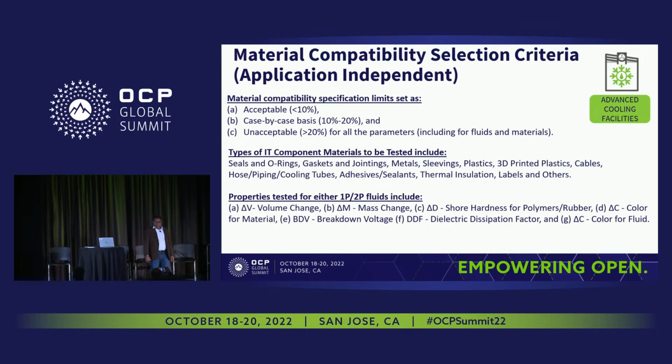So the criteria that we came up with was, okay, we have acceptable, unacceptable, and then case-by-case basis. So we defined how much percentage we consider to be allowable. If it is unacceptable, what is the quantitative measurement there? Based on the long efforts in the workstream, with the data that came up and their own experience along the way, they believe that if it is greater than 20%, then it is something that we have to address right away.